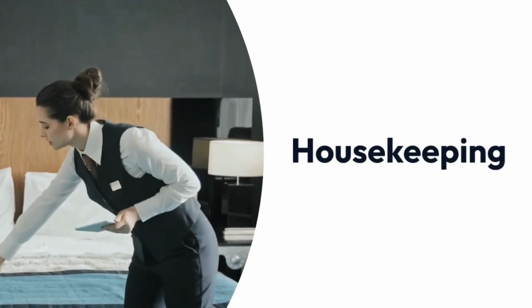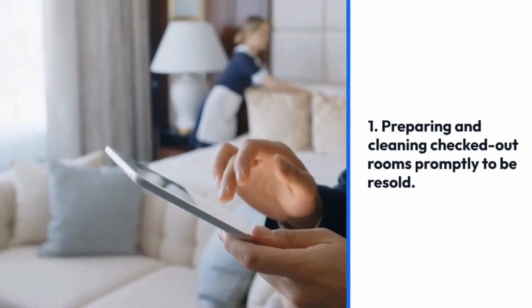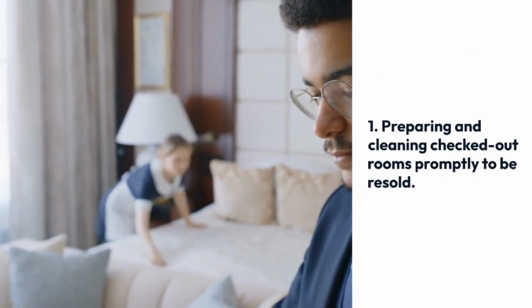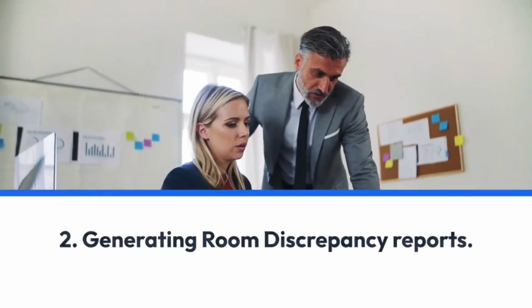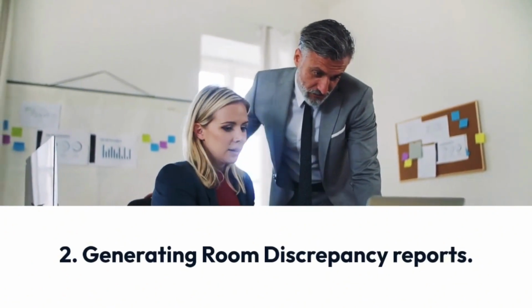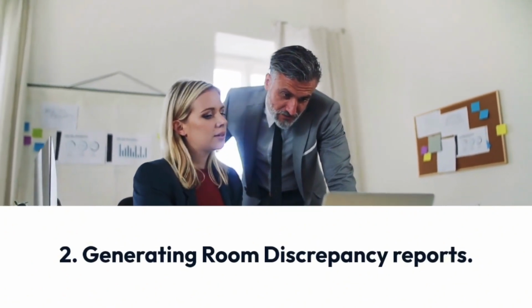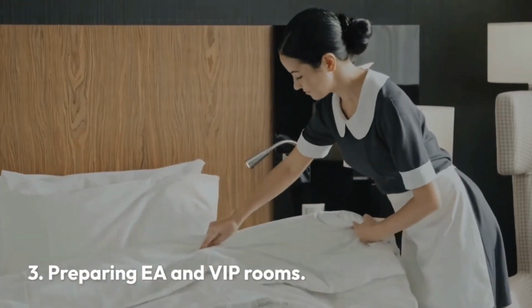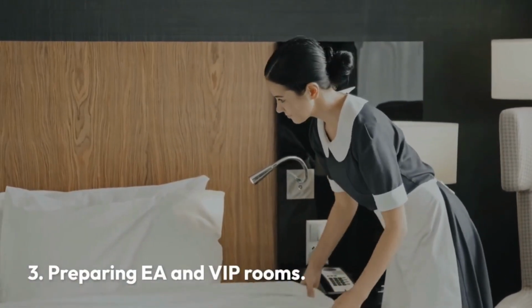Housekeeping. 1. Preparing and cleaning checked out rooms promptly to be resold. 2. Generating room discrepancy reports. 3. Preparing AR and VIP rooms.